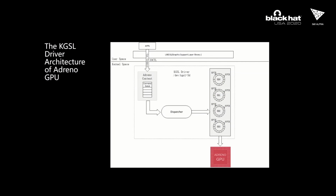Next, I'm going to introduce the root vulnerability. The Google Pixel phone has an Adreno GPU. It uses the KGSL driver developed by Qualcomm. The picture shows the architecture of the KGSL driver. Apps can create Adreno contexts with different priorities. Normally, there are 4 context priorities: 0, 1, 2, and 3. 0 denotes the highest priority, and 3 denotes the lowest priority.